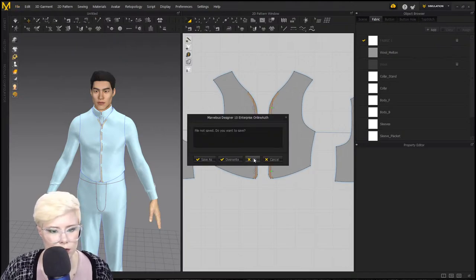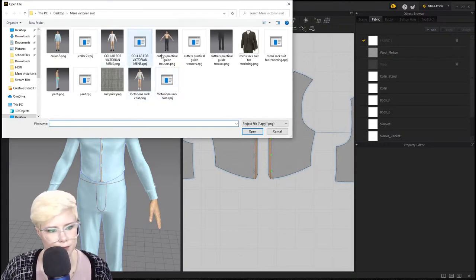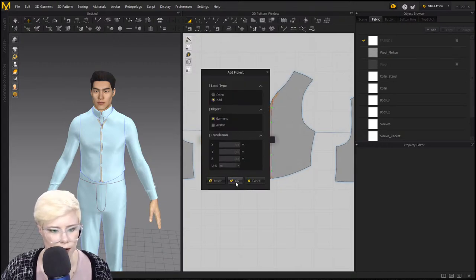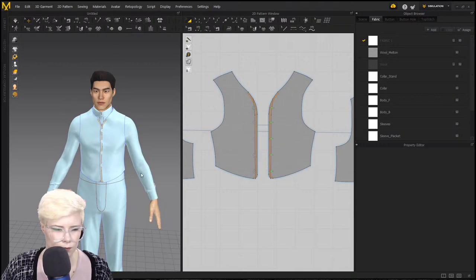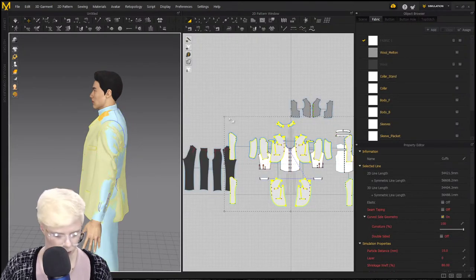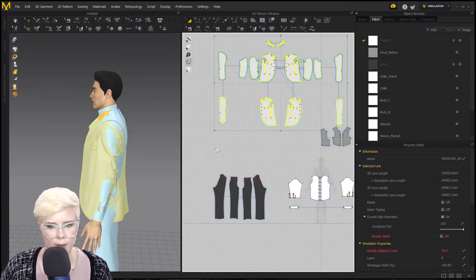And project. File. Add project. The sack coat. Making sure it's on add. He should be in the exact same pose. I just need to move this out of my way.